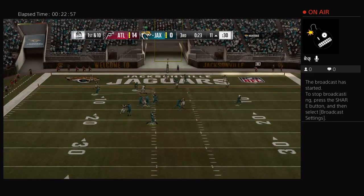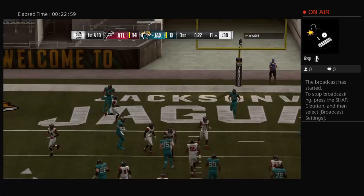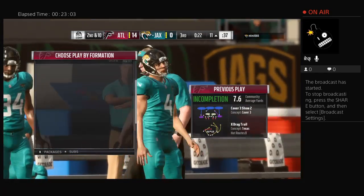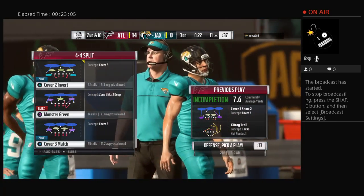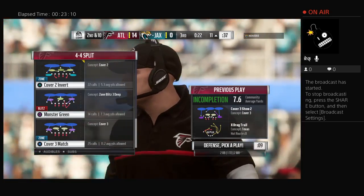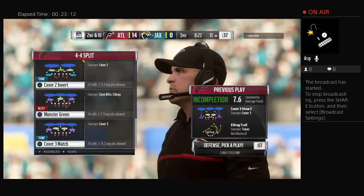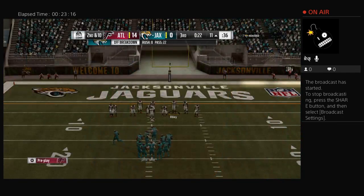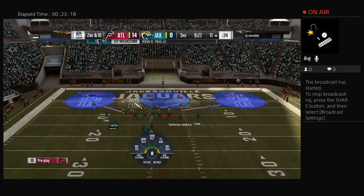On 1st and 10, here's Bortles. And this is going to be incomplete. Didn't have a receiver open downfield, and as it turned out, couldn't even find his outlet man because of the coverage. It was way too tight, unable to find anyone open. So now 2nd and 10 after the incompletion on 1st down.